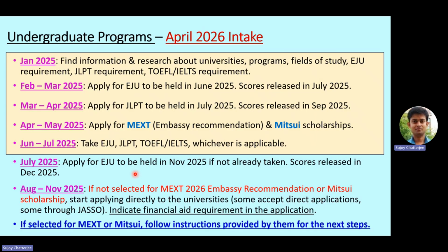Now, most of you must have applied for the MEXT scholarship through the embassy recommendation of your own country. If you are not selected for MEXT 2026 embassy recommendation or the Mitsui scholarship, then you can start applying directly to the universities. So there is still hope left. You can directly apply to the universities.